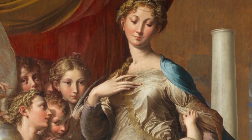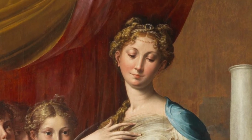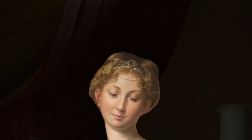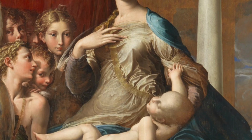Are we sure about Virgin Mary here? At first glance, you might think that she's smiling at the baby. But is she though? Let's take a closer look. It looks like a smile, but there is something more. It almost looks like she's about to cry. There's an air of sadness on her face, almost as if her realization has taken over. It's like she just realized what is happening to the baby.